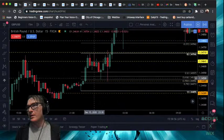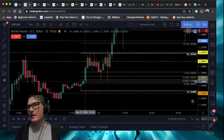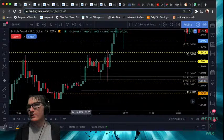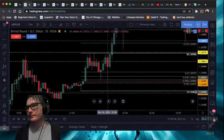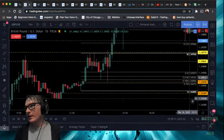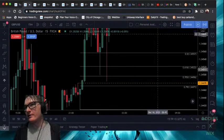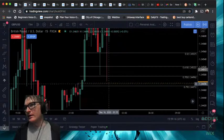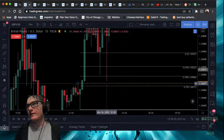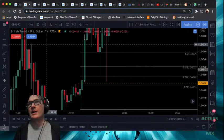Again, it came back in, and what I did is I aimed for the 80, and the reason I aimed for the 80 is because I had this horizontal ray right here. I'm just going to delete this one right here. So this is where I put my entry at, and I missed it. I was looking at something else whenever it finally happened, and I was so mad that I missed it.